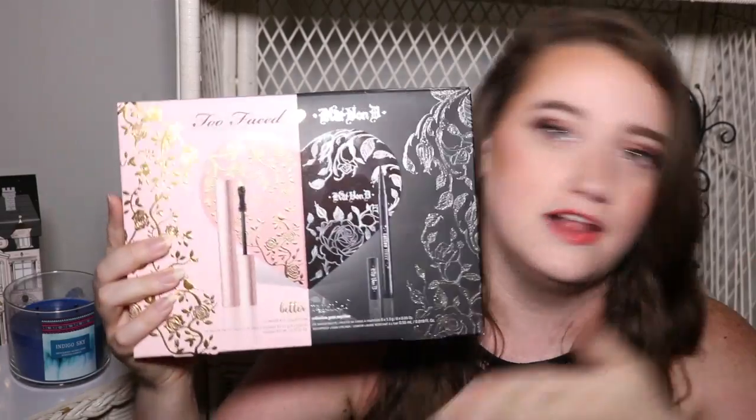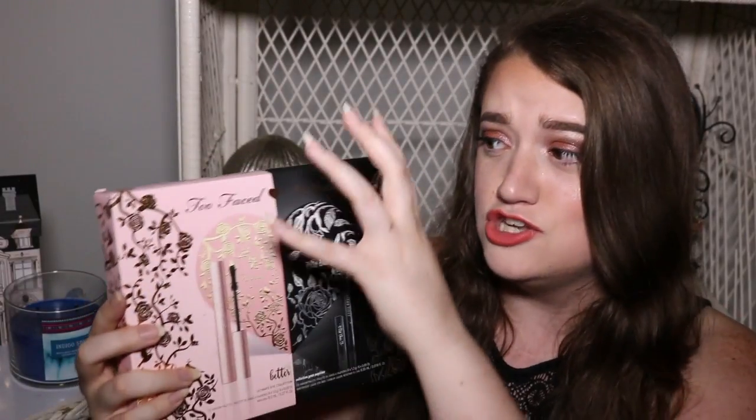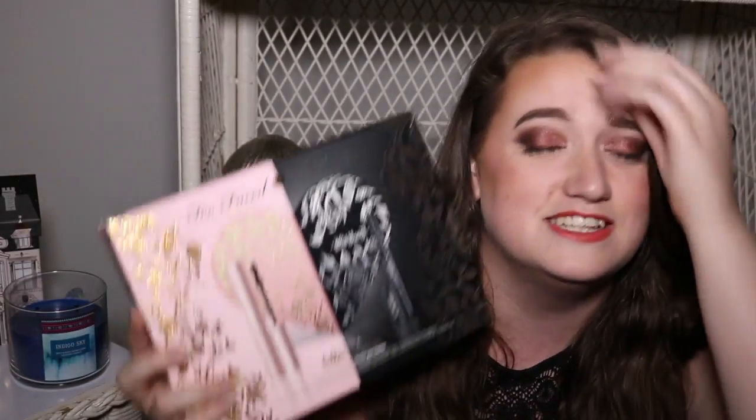$5.42 when you actually do the rounding. $5.42. An eyeshadow pan. That is stupid. But their collab's been out so long that they actually have this clearanced out. So it was reduced to $32.50, which, no joke, is what I probably would have paid for the palette. If they had just sold this 12 eyeshadow pan palette for like $35, forget the mascara, forget the eyeliner, I would have bought him. If they had sold it for $45, I probably would have bought him because he's cool.